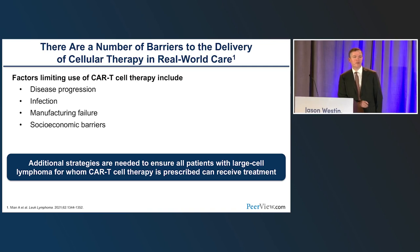Manufacturing failure, so a patient has an apheresis that's sent off to make T-cells and is unable to receive the product due to manufacturing challenges. And then lastly, socioeconomic barriers. CAR T-cells require a patient to be treated at a CAR T-cell center, and often that may be a drive or a flight away for a patient, and patients are required to effectively stay at the CAR T-cell center for more than a month, and for some of our patients, that is too much to ask for, either logistically or financially, for them to make this work.